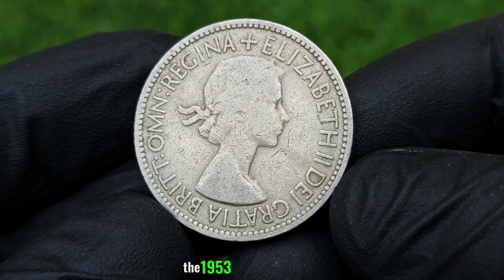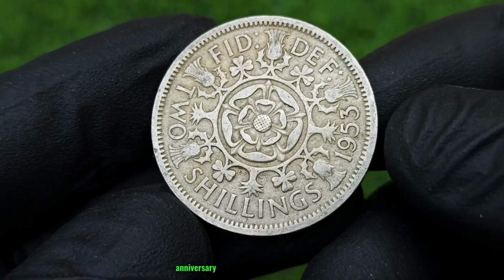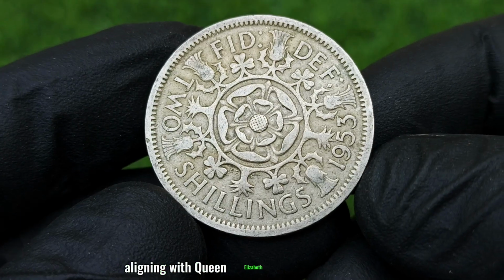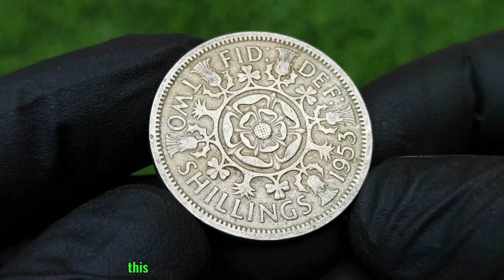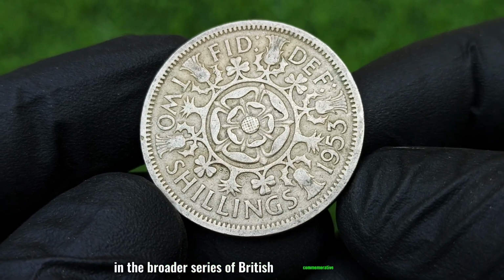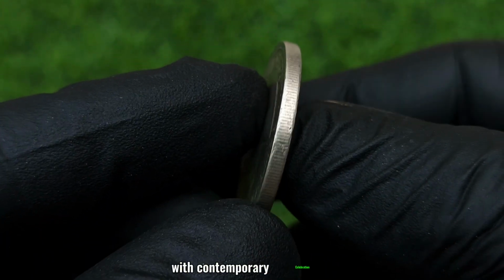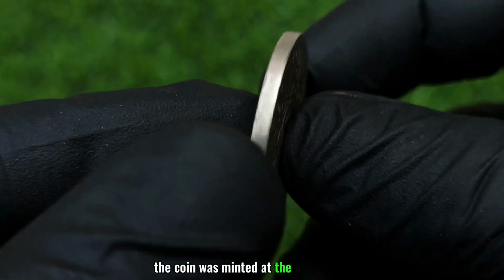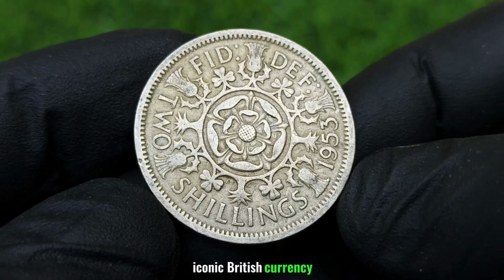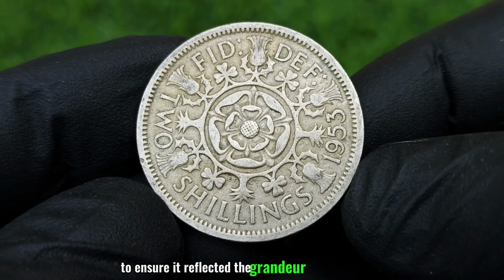The 1953 bicentennial coin was struck to celebrate the 200th anniversary of a significant event tied to the monarchy, aligning with Queen Elizabeth II's coronation year. This dual significance makes it a standout piece in the broader series of British commemorative coins, as it bridges historical milestones with contemporary celebration. The coin was minted at the Royal Mint, which has produced some of the most iconic British currency, and its production was carefully overseen to ensure it reflected the grandeur of the occasion.